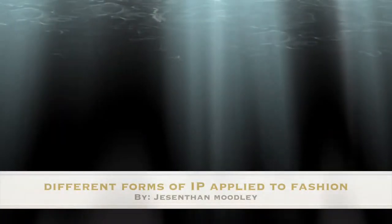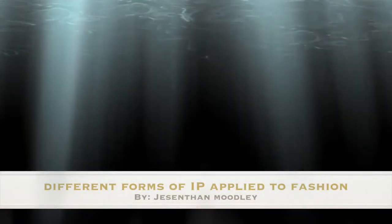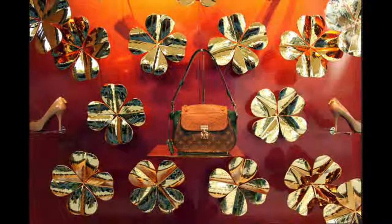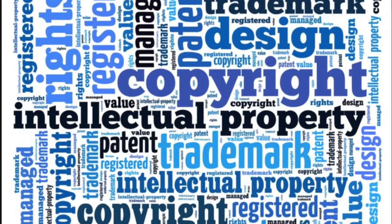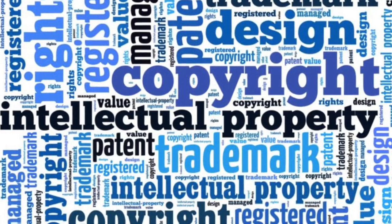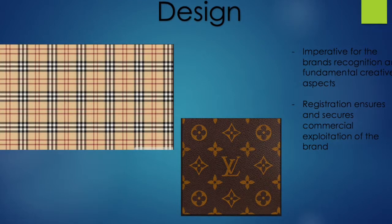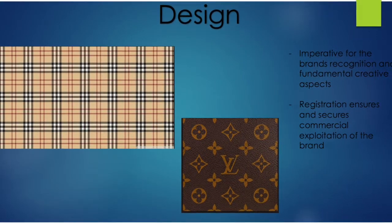Intellectual property extends to many areas in this modern day and age, even finding an application to fashion. Whether it be shoes, dresses, handbags, or accessories, there are many aspects which need to be registered to protect the company's branding, trademarks, inventive capabilities, and designs. Firstly, a brand's design is imperative for the recognition and fundamental creative aspects.